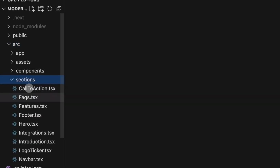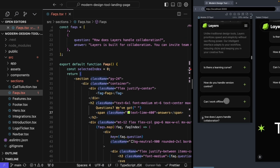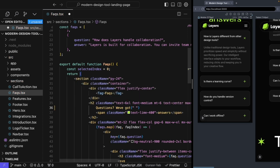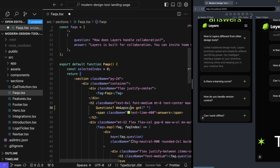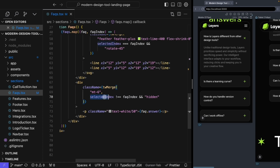Let me go into my sections and into FAQs, and let's see what we think we need to change here in order to get these FAQs to be able to animate as someone clicks through each FAQ. So one thing we'd like to do, it looks like it doesn't like the fact that we've used this apostrophe without the HTML entity. So I'm going to add an &apos; and that should allow that TypeScript error to go away. But other than that, we see that we have some FAQs, and each one has a question and an answer. And of course, if it's not the selected index, then we're hiding that particular answer.